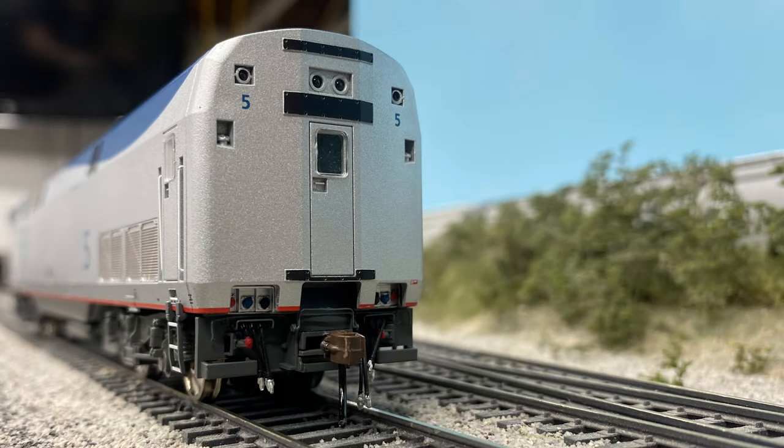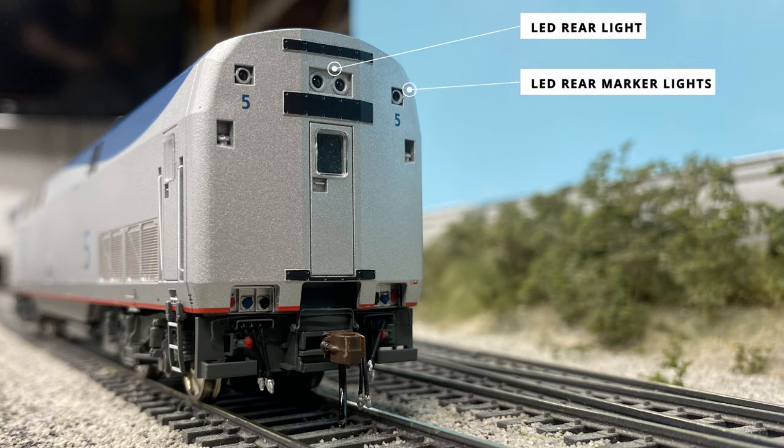On the rear of the locomotive is a lot of the same detail we've come to expect from Athearn Genesis. The rear-mounted LED ditch light is in the warm white color. The rear red LED markers are on both sides of the rear headlight and just above the printed locomotive number, as well as the rear sandfill hatches.